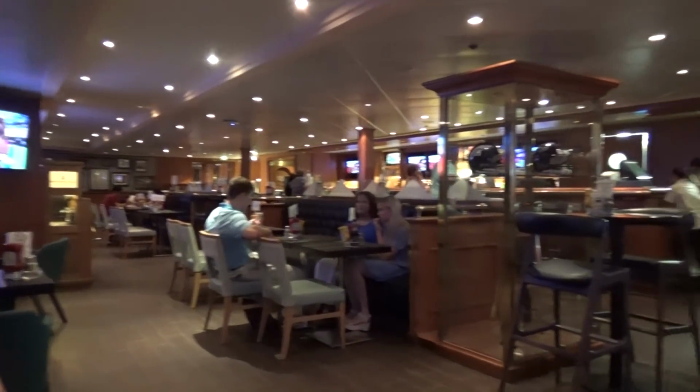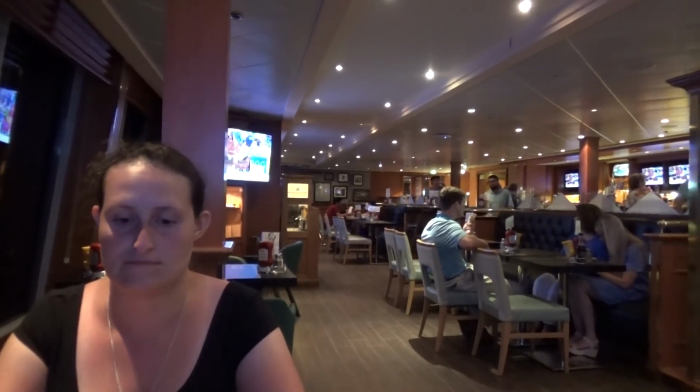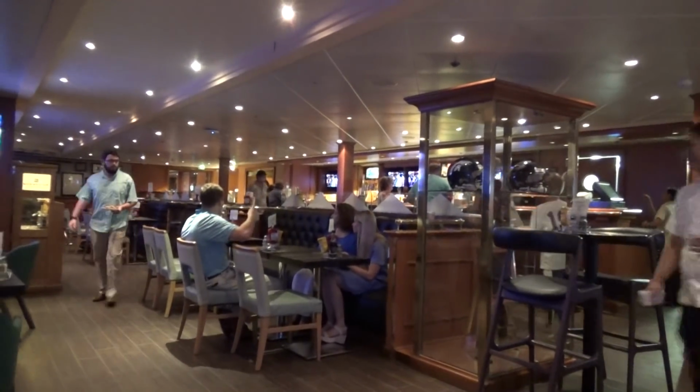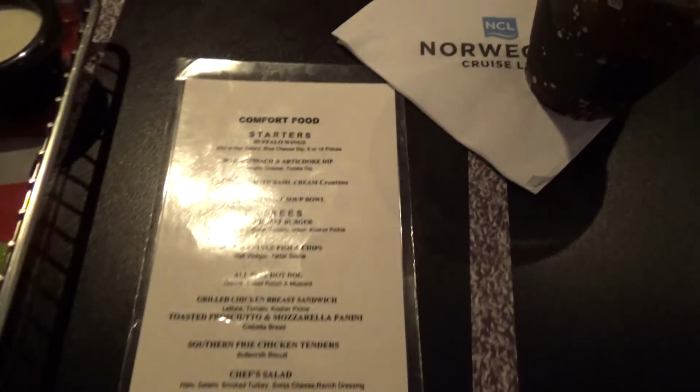So in my opinion, the best way to end your day here on the Norwegian Sun is by hanging out in the sports bar on Deck 11. They're open from about 5 in the evening till about 5 in the morning for food, longer for the bar, and they have a nice bar with a bunch of draft beers. But my favorite part is the food, because they have waiter service that serves comfort food.